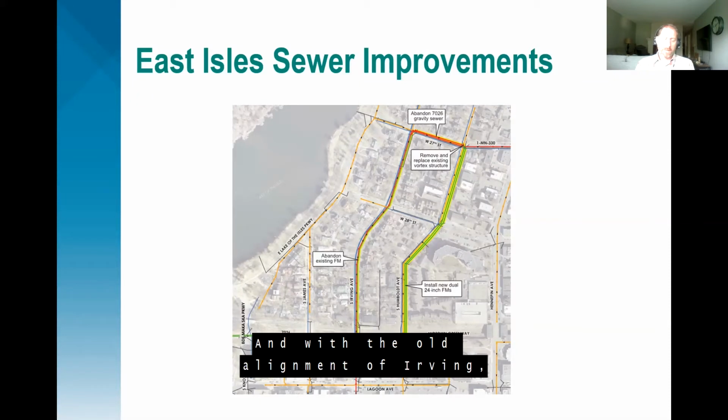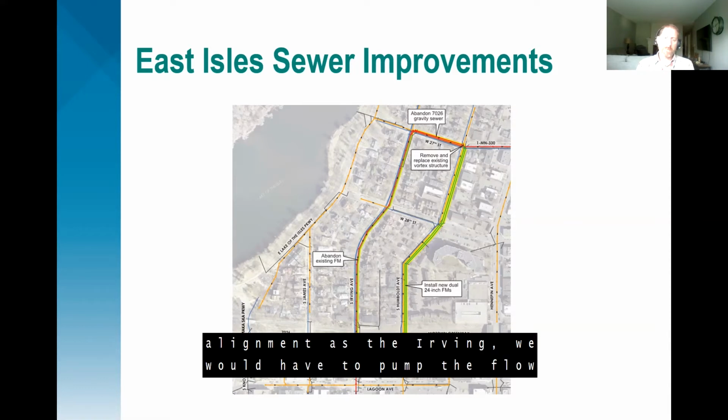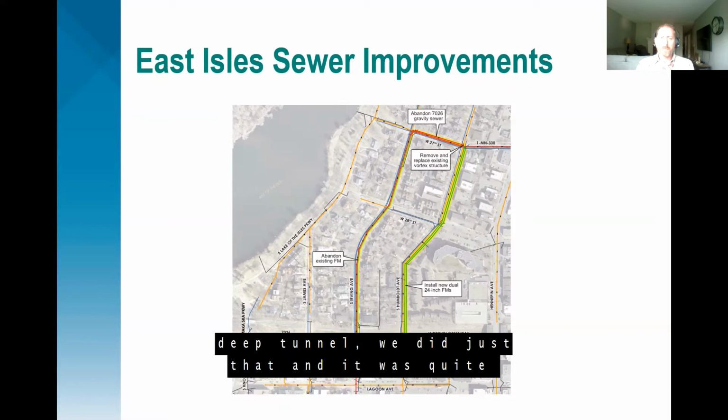And with the old alignment of Irving, if we were to put the new pipe in the same alignment as Irving, we would have to pump the flow around the work zone. So that would be very large pipes all along the mall and all the way up Irving. I don't know if any of you were around 4 years ago when we rehabbed our deep tunnel. We did just that, and it was quite invasive and disruptive to the neighborhood. So this strategy allows us to use the force main at Irving while we construct on Humboldt, and then just a short duration where we're pumping around the work zone while we do the work in the mall.